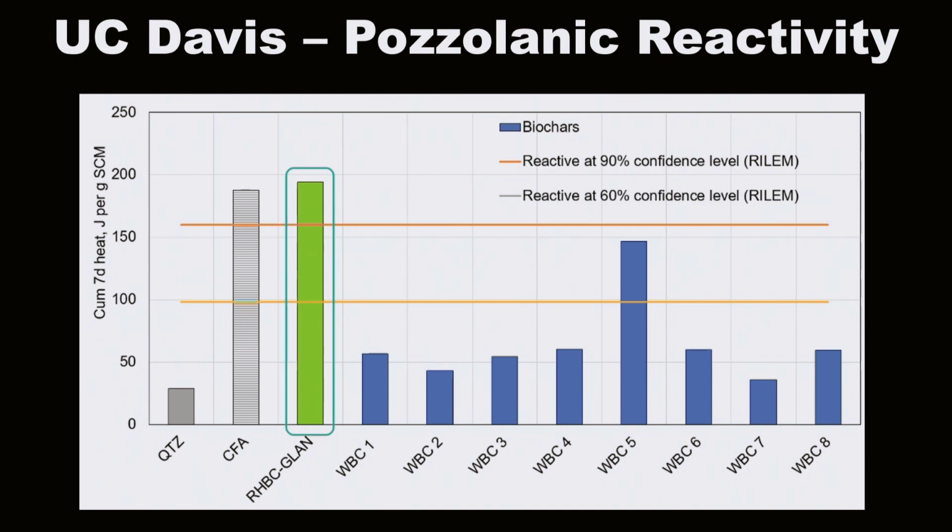Coal fly ash is today one of the larger substitute materials for cement. But again, it's made from the residue of coal-fired power plants. So we need to be getting away from coal-fired power plants. So this material is actually going away, and a lot of people are asking, well, what can we replace that with? Well, here's the pozzolanic reactivity for rice hull biochar. And you'll see that we're pretty much the same, a little bit higher than them. And then compared to other woody-based biochars, not even close in terms of its ability to bind.